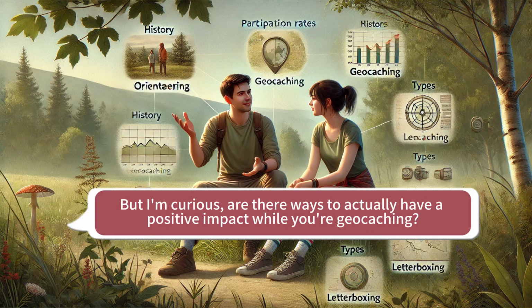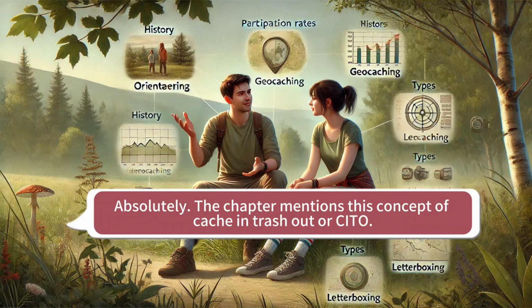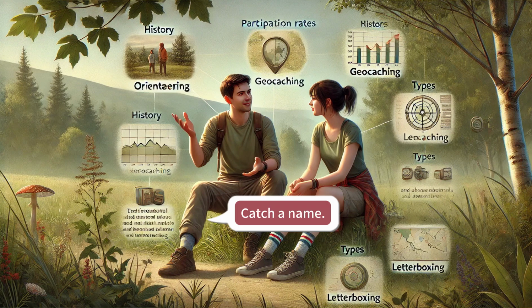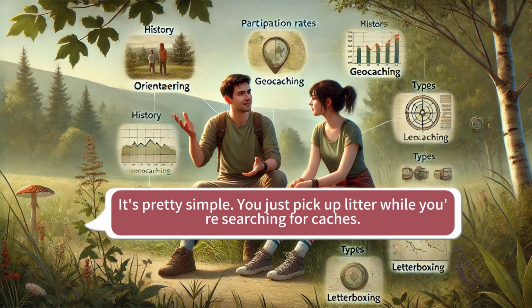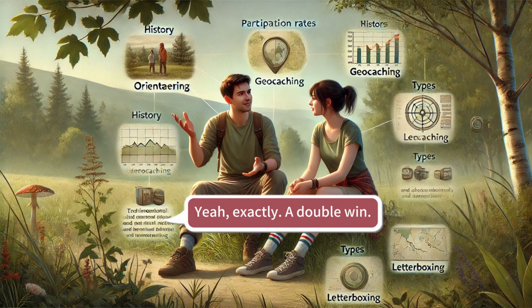But I'm curious, are there ways to actually have a positive impact while you're geocaching? Can you do some good while having fun? Absolutely. The chapter mentions this concept of cache in, trash out, or CITO. Catchy name. It's pretty simple. You just pick up litter while you're searching for caches. Oh, that's cool. So you get the excitement of the hunt and help keep the environment clean. Yeah, exactly. A double win.